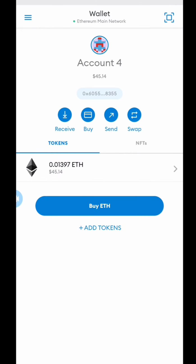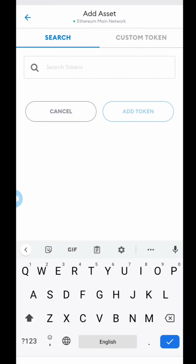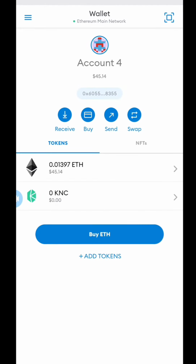So now that we have our Ether here, I also want to teach you a few more helpful functions. For example, when you buy a token and you have it sent to your wallet, sometimes it doesn't automatically show up. You might have to search for it. So for example, I'm going to search for KNC. Once I add KNC, it should show up in my wallet with a 0 balance. But if I already had some, of course, that balance would show up too.